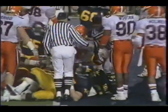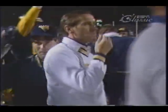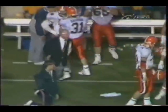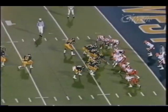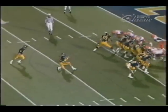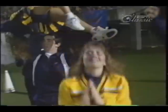1:14 left in the first half. And it's Taylor over for the touchdown, his second here of the evening. See, Dick McPherson's over rallying his troops, saying it's not over, don't get down. They came back last year. We can come back this year. Bowman in to try the extra point. And the Mountaineers bounce back. It's now 14-3 with 1:07 left here before the halftime intermission.